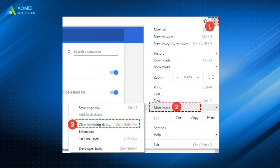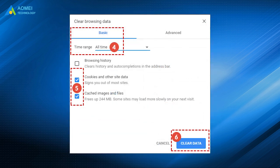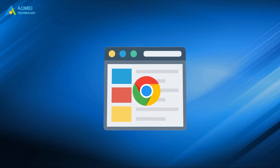On your Chrome browser, click the three-dot menu icon in the upper right corner, then select More Tools and Clear Browsing Data. Enter the Basic tab, select All Time for the time range, and check cookies and other site data and cached images and files. Click Clear Data. Restart your Chrome browser and see if the problem is solved.